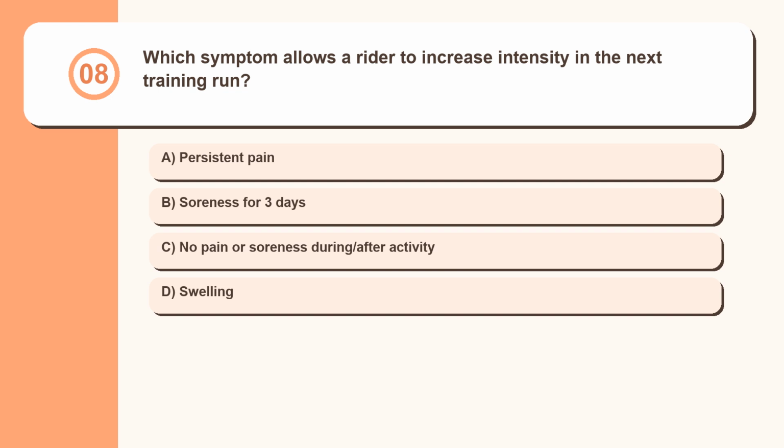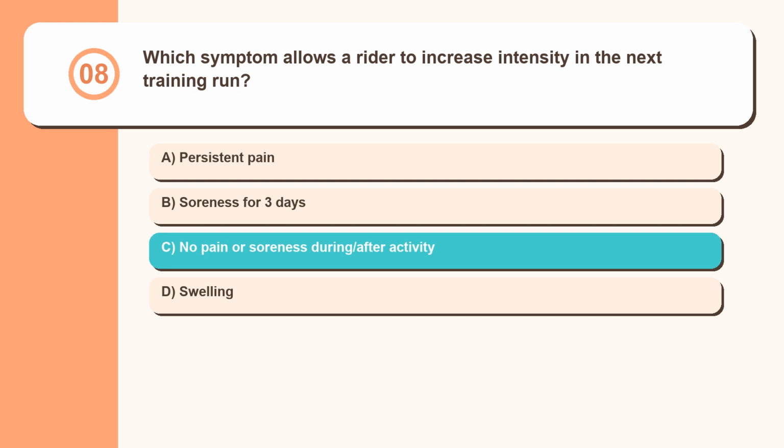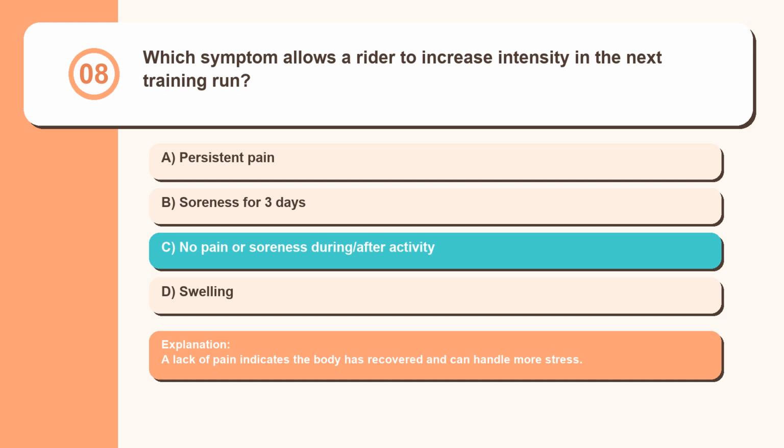Question 8. Which symptom allows a rider to increase intensity in the next training run? Persistent pain, soreness for 3 days, no pain or soreness during or after activity, swelling. A lack of pain indicates the body has recovered and can handle more stress.